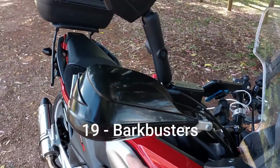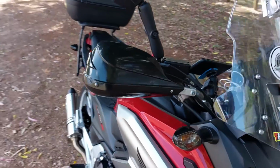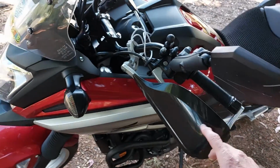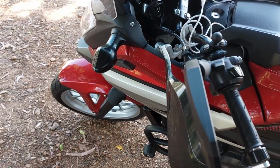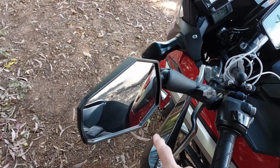I've also mounted on the bike Barkbusters Storm handguards, and they're terrific. They keep the wind off you, and when I had that low speed drop, it protected the levers, nothing got broken, and they did a great job. I'd highly recommend anybody to get those. You can buy cheaper alternatives, but these are worth every cent you pay for them.